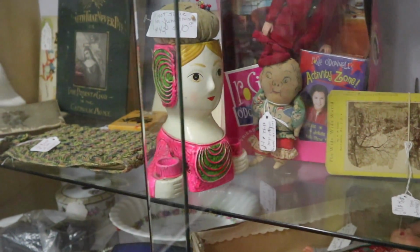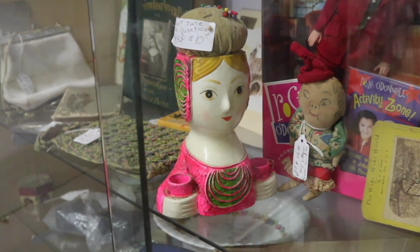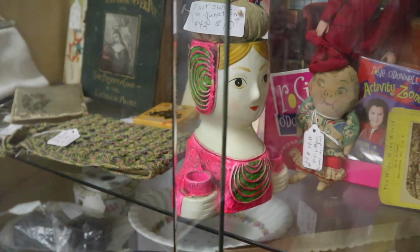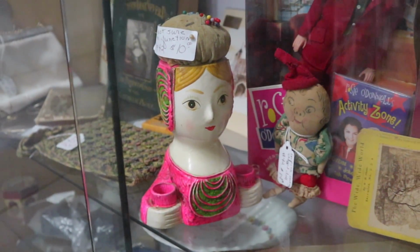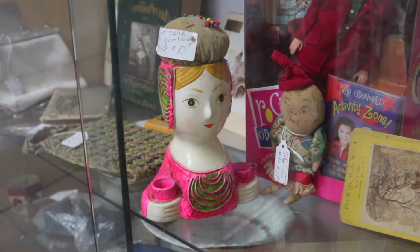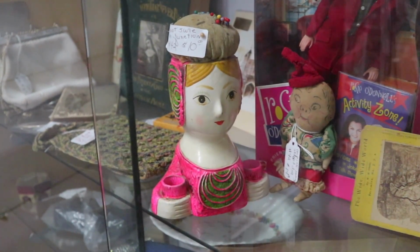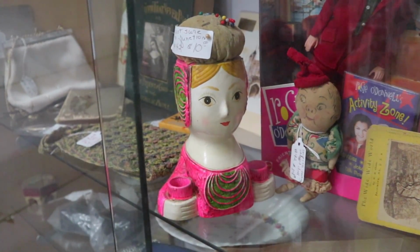Look at this crazy looking gal from the early 70s in the hot psychedelic pink. It says, I'm not sure of her function. Well, her function is to be a pin cushion, but then the bottom here would hold your thimbles and possibly a needle case as well. Some people also use these as lipstick holders on a dresser. In any event, they're made out of papier-mâché, as I recall, and I think that they're Japanese. The eyes are hand painted. It's half off of $10. I think that's a buy.